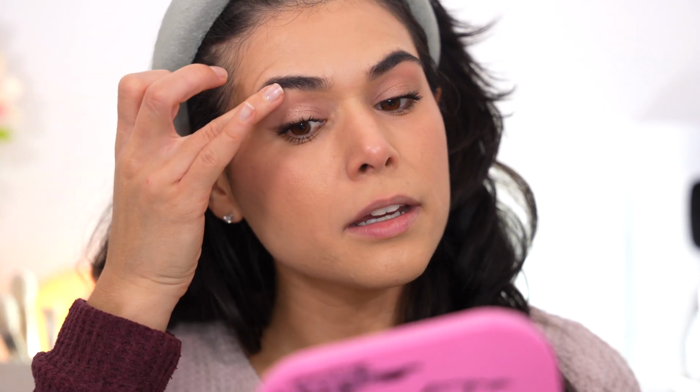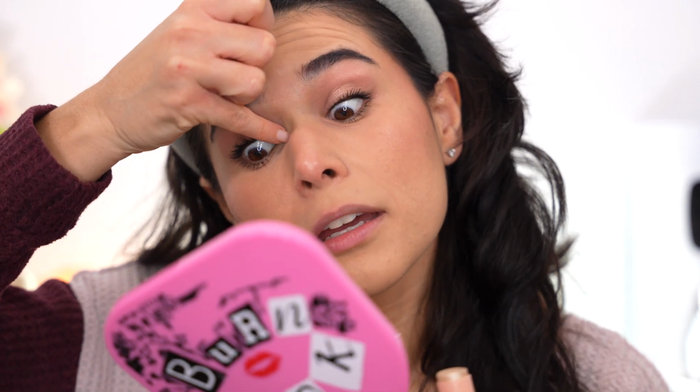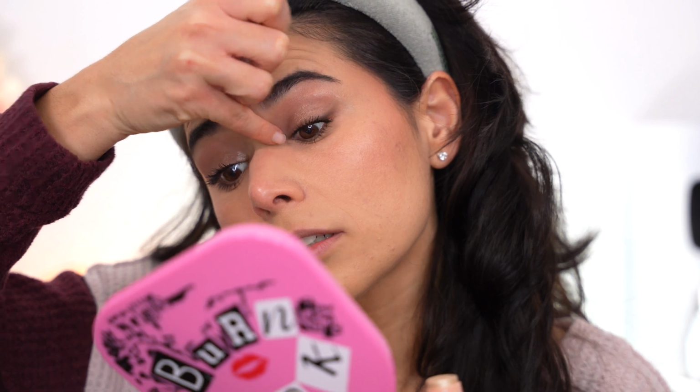Also putting that on my nose, and I'll use a little bit under my brow bone. Just add a little more dimension up here. And then I'll even take a bit on my pinky and put it in my inner corner.